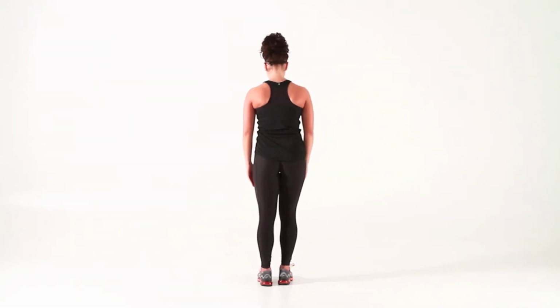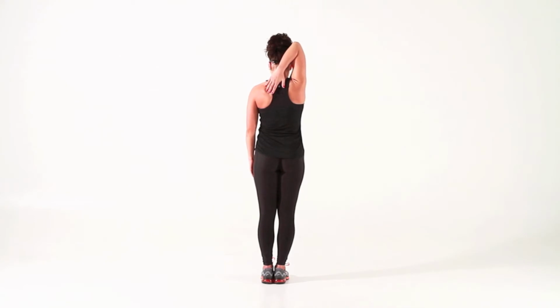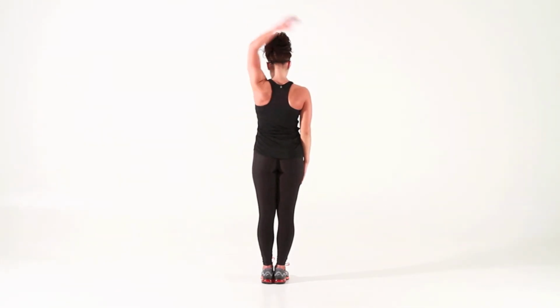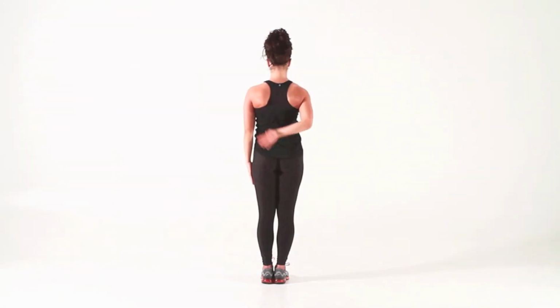Now face away from the camera, and with your feet together, go ahead and take your right arm, bring it behind your head, and touch your left shoulder blade. And we'll do the same thing on the opposite side. Take your right arm, bring it behind your back and touch the left shoulder blade. And we'll do the same thing on the opposite side.